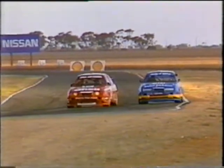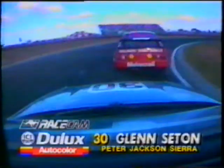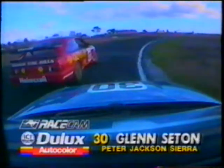Not to say that Seaton's car is exactly dragging the chain there either. He's not, but as Dick aptly described it, like a bowl of custard. Yeah, that's the feeling I was trying to describe. I think I had marshmallows. Yeah. There's Glenn Seaton, young driver with a ton of potential, doing a good job in the Peter Jackson Ford Sierra. As once again we take this great shot.